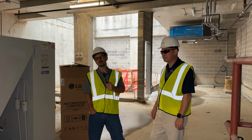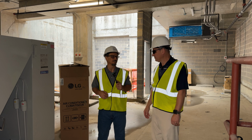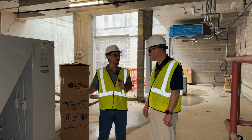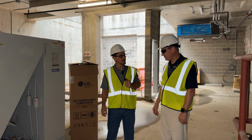So standard AAON 101, we have the ability to have on-off compressors. We have VCC, variable capacity compressors. We have VFD-driven compressors. You name it, we've got it. Modulating hot gas reheat, which is really important when you're doing dehumidification.